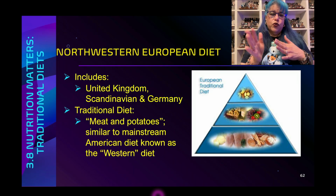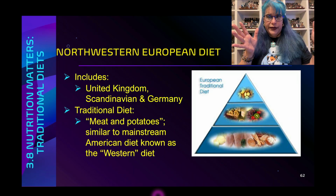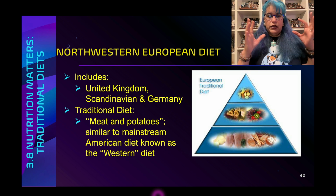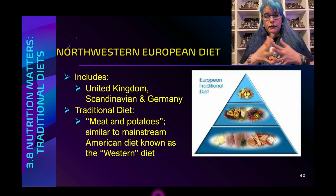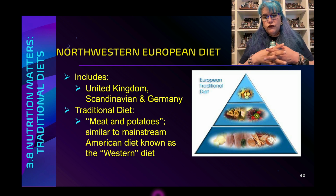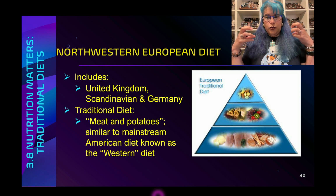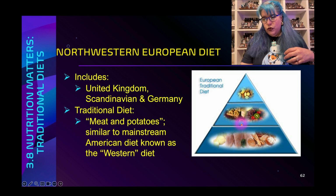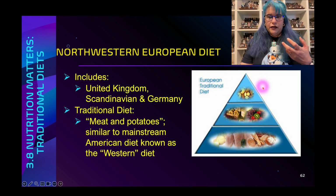So, if we're talking about the Northwestern European diet, who are we talking about? The United Kingdom, Scandinavia, Germany. Traditionally, we're talking about kind of a meat and potatoes diet. It's similar to the mainstream American diet known as the Western diet. So you've got your meat and your breads, the biggest part of the pyramid at the base, your vegetables in the middle, and your fruits, and then nuts and stuff like that up at the top.